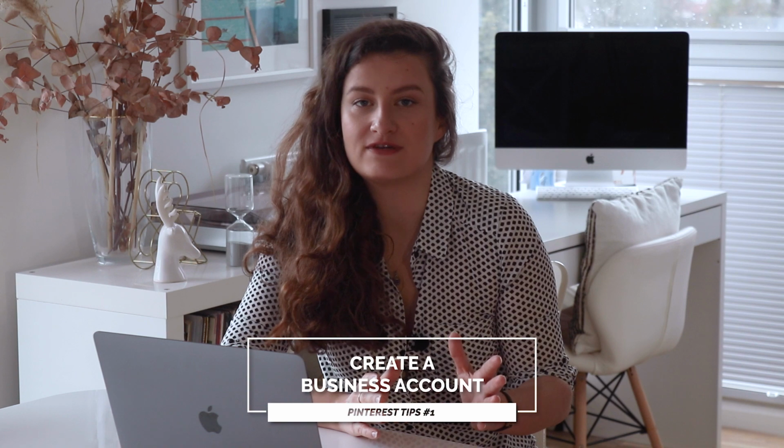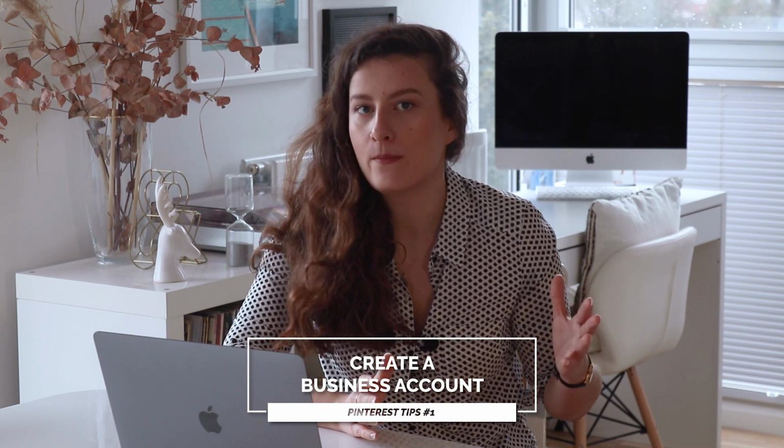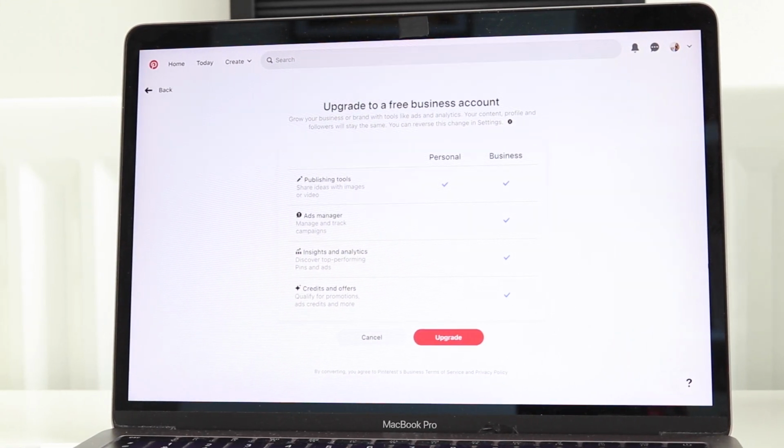There are a few different reasons why Etsy sellers should create a business Pinterest account rather than a personal one, but here are some of the most important ones. First, you get access to business-specific features. Pinterest offers several business-specific features that are not available on personal accounts. These features include analytics tools, promoted pins, and the ability to create rich pins that provide additional information about your products. So by creating a business account, you can take advantage of these fantastic tools to track your performance, reach new customers, and drive traffic to your Etsy shop.